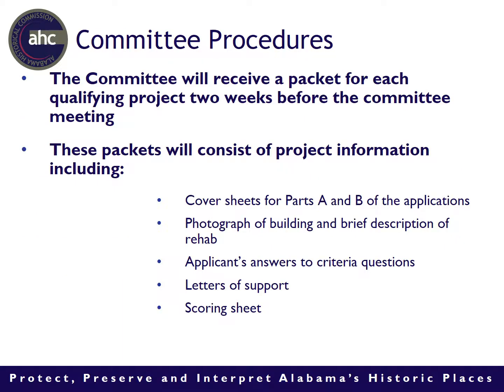The committee receives packets, like I talked about, for each qualifying project 2 weeks before the committee meeting. These packets are put together in a binder, and they include the cover sheets for Parts A and B of the application, a photograph of the building, and then I pulled the history and significance portion from the Part A application to go onto that cover sheet.